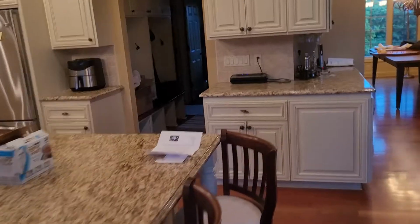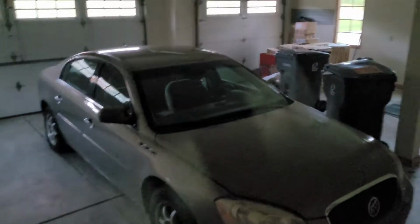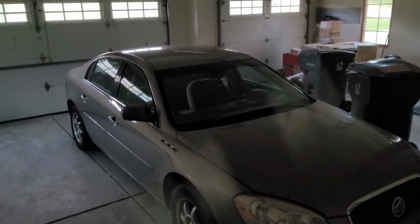Not much else to see on this floor, but over here we have what's called a mud room, I am told. This is where all the mud goes, because that's the garage door. There's the little laundry room. Nice three-car garage filled with crap, and my crap car that I don't really take out of the garage because it's not fit for this neighborhood. So that's that.